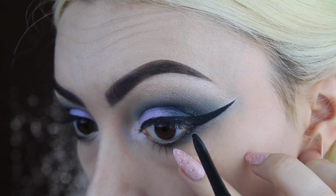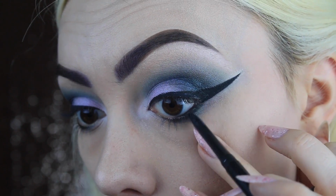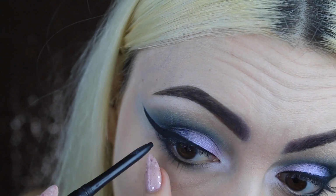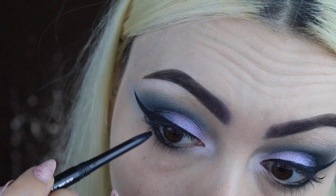Next, we wanna grab a nice dark liner and add it to the outer half of our waterline. I haven't really shown you the other side of my face yet, so let's look at it here because you can't really see my eye bags in this shot. You can see my roots really well though.